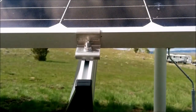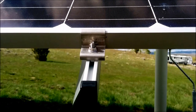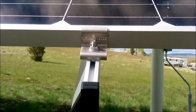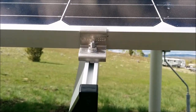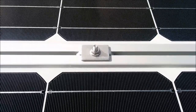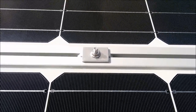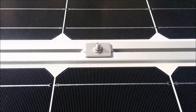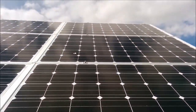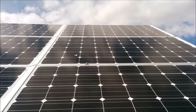The Iron Ridge rails have a pretty handy way of connecting the solar panels to the rails. Now they've got these end clamps that connect on the ends, and then on the mids they have a clamp that grabs both the upper and lower solar panel, and then those go all the way up, and then you have another one up top that's an end clamp.